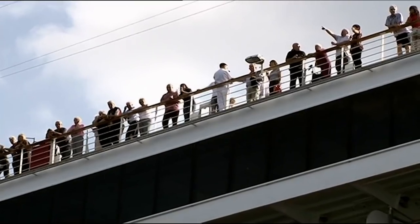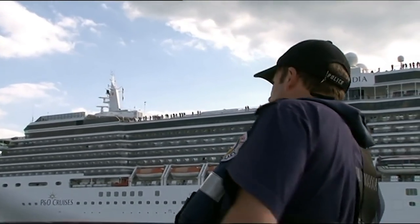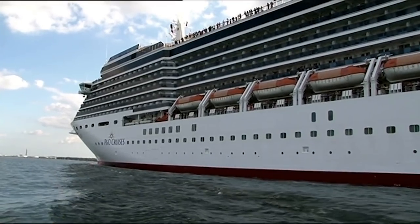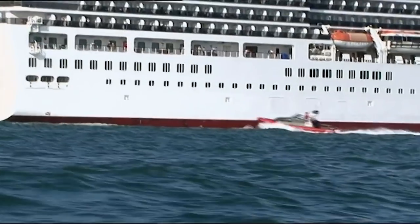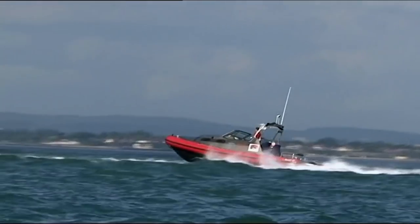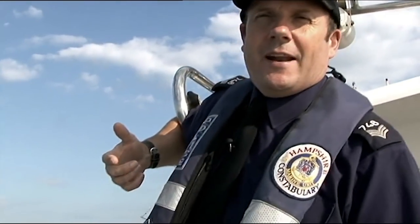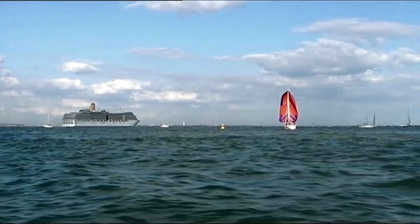It's going to be a busy old day for the Coastline Cops too. Sergeant Simpson's noticed that some of the local water sports enthusiasts are buzzing the liners. There was one RIB that I noticed that managed to go between the harbour master's boat and the ship. After the harbourmaster had gone past, he snuck in behind him. I did see the harbourmaster spin round, presumably to start shouting at him. I didn't actually see the result of that, because the ship blocked my view. But apart from that, no problem at all, really.